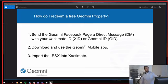You're actually going to make a request to us by direct messaging Geomni with your XID or your Geomni ID. That's on our Facebook page. You download the app and you import the ESX into Xactimate. It's really an easy 3-step process.